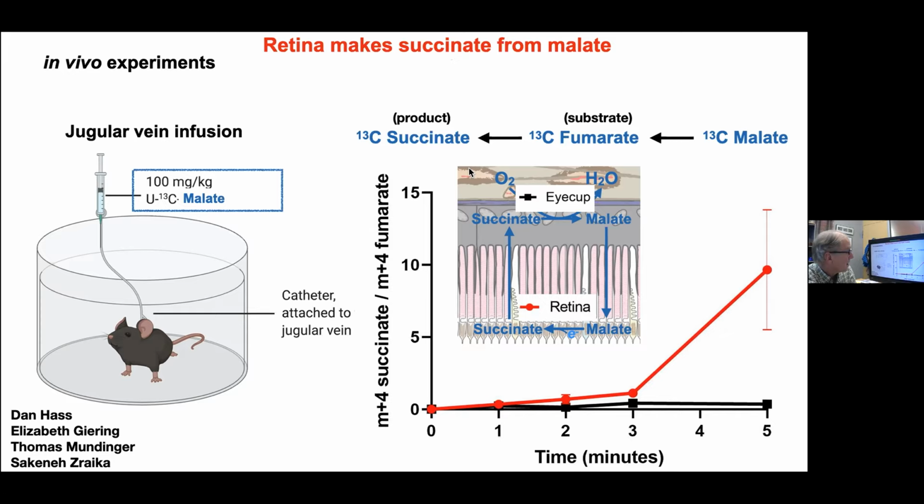In our model, the malate would go into the retina and be converted to fumarate, and that's a dehydration reaction. It gets dehydrated to fumarate, and then the fumarate would take the electrons from the glucose being made into pyruvate and NADH, and those electrons would reduce the fumarate to succinate. And so what Dan did here was measure the ratio of this product, succinate to fumarate.